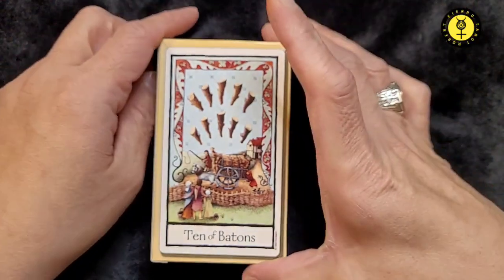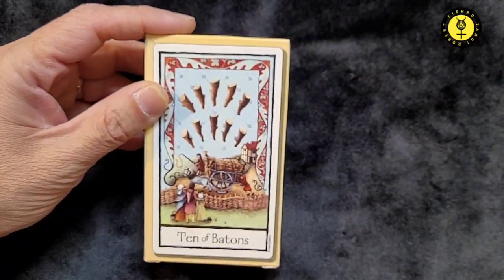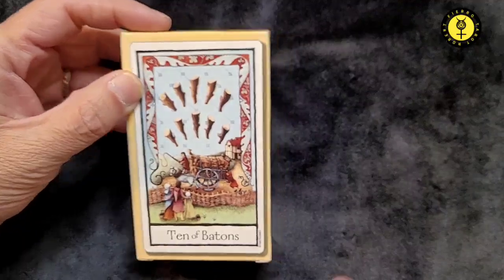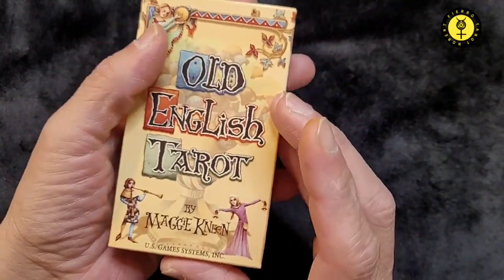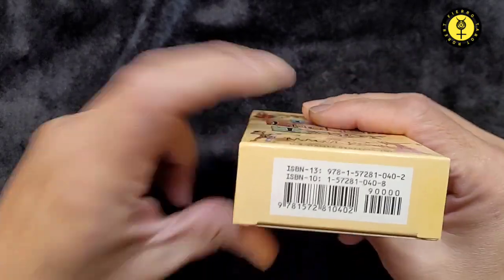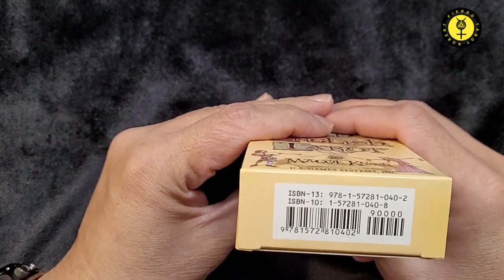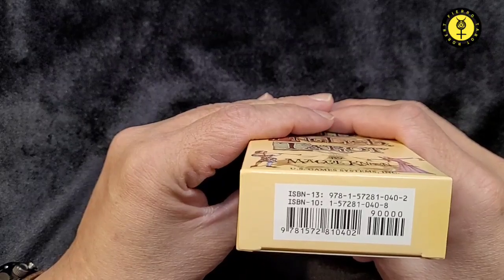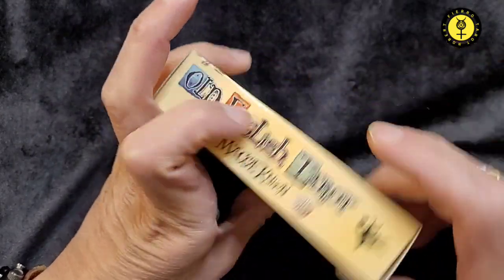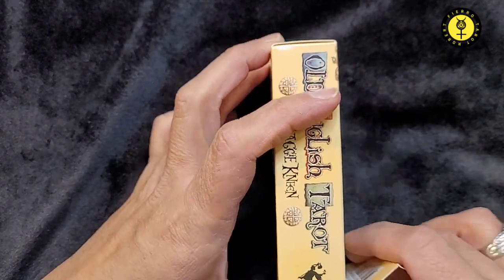I don't see the impression. Oh, there it is. He's pushing the cart. Okay, I'm interested to see what kind of little white book this has, shall we? Now, ISBN number. You guys know how I feel about that. Unless it has an ISBN number, it's probably a knockoff, and the artists aren't getting their due. Okay. US Game Systems. We've got our little fool on his journey.